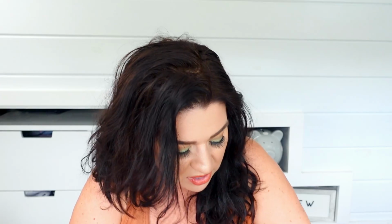Oh man, I'm trying to wipe it off on the grandma towel that I have in front of me, and it's definitely a matte, because look at her. She's like, I'm hanging on here.